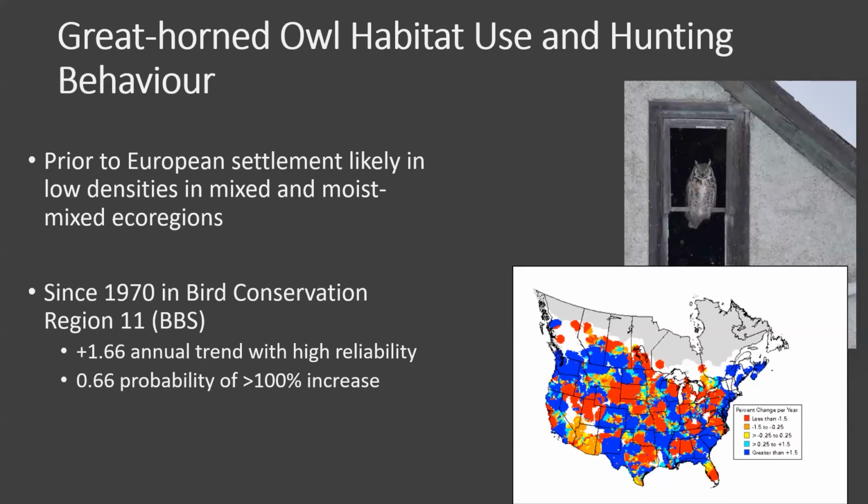So they roost and nest in old abandoned buildings. They love to nest in trees that have been planted around old farmyards and shelter belts. They hunt from elevated perches like power poles and fence lines. And their diet is absolutely enormous. They eat everything from small mammals to dogs and cats to grouse to ducks, everything kind of under the sun. If it moves, great horned owls are going to eat them.